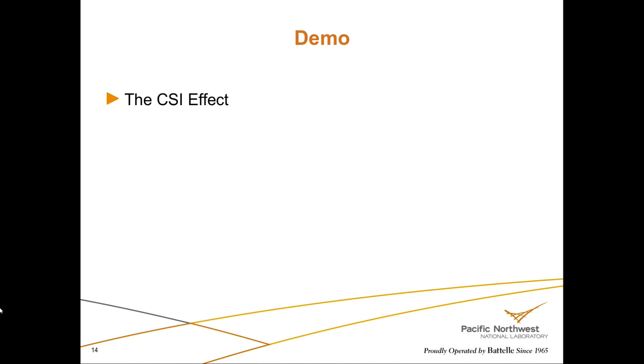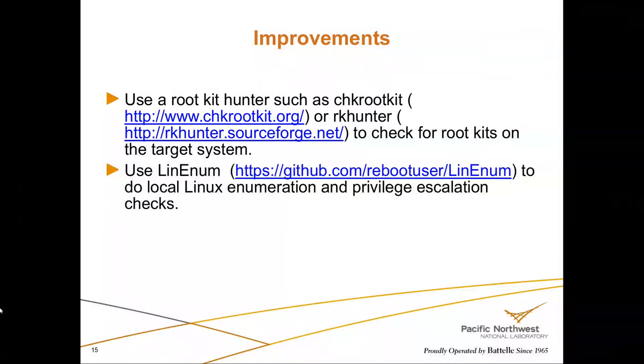Okay, the CSI effect. A couple of improvements that we could do on our script. We could search for rootkits specifically. There are two really good programs for looking for rootkits. There's Check Rootkit, there's the URL, and the other one is RK Hunter. They both look for what are called IOCs, indicators of compromise, because rootkits frequently leave some kind of footprint that indicates they have been there.